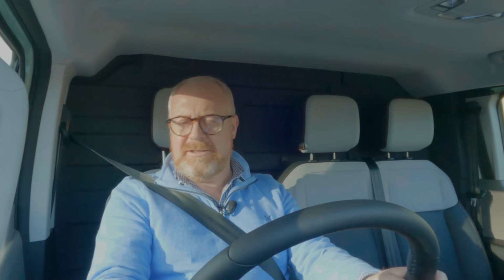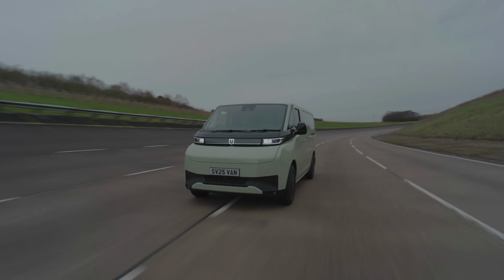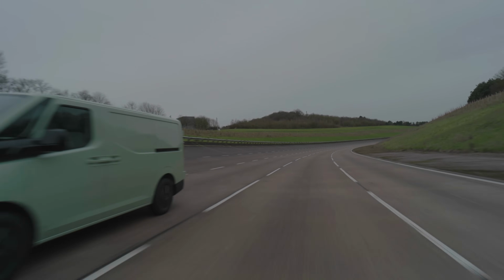It's quite a thing to drive at. It's quite a blustery day today. Right, so there's 70 miles an hour. Oh, it's telling me I'm going over speed. But there's 70 miles an hour. That's alright. It's a little bit of wind noise, but it is a van, there's a little bit of wind noise around it.